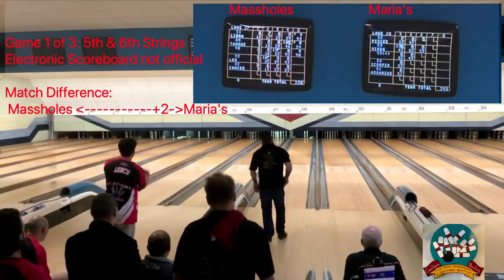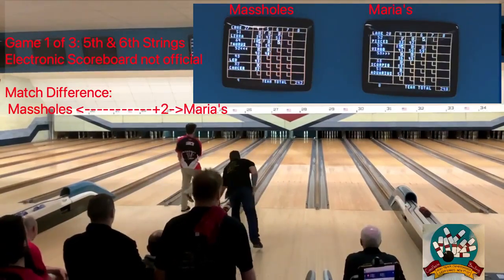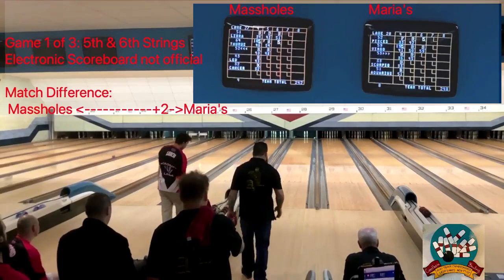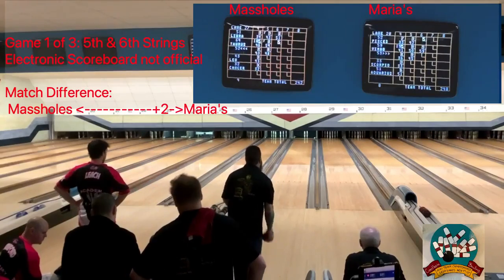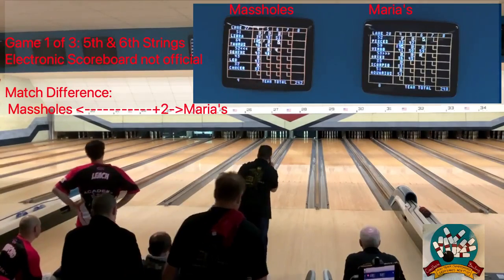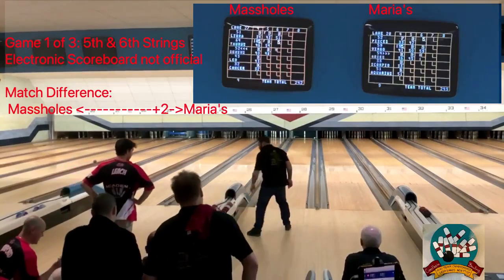First ball, good throw. Has the five and nine, a spare opportunity. Spread eagle for Nick. Missed it.